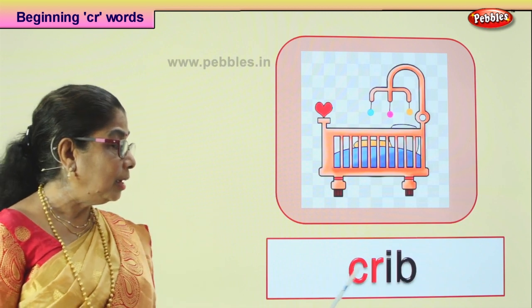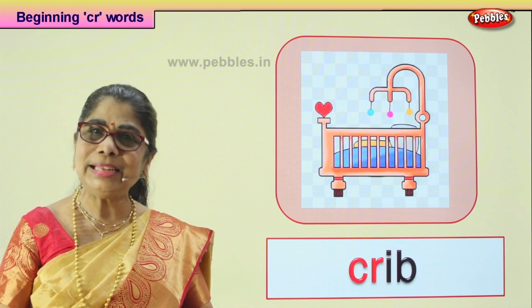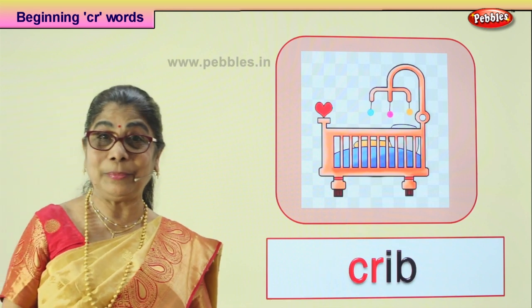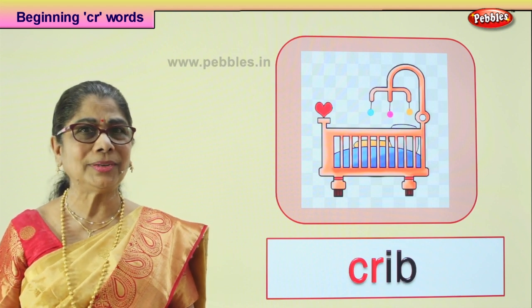Read the word crib. Crib. This is a baby crib. The baby is placed inside the crib for all to see. You can rock this and the baby can sleep. Crib. Good. Shall we look at a new picture?